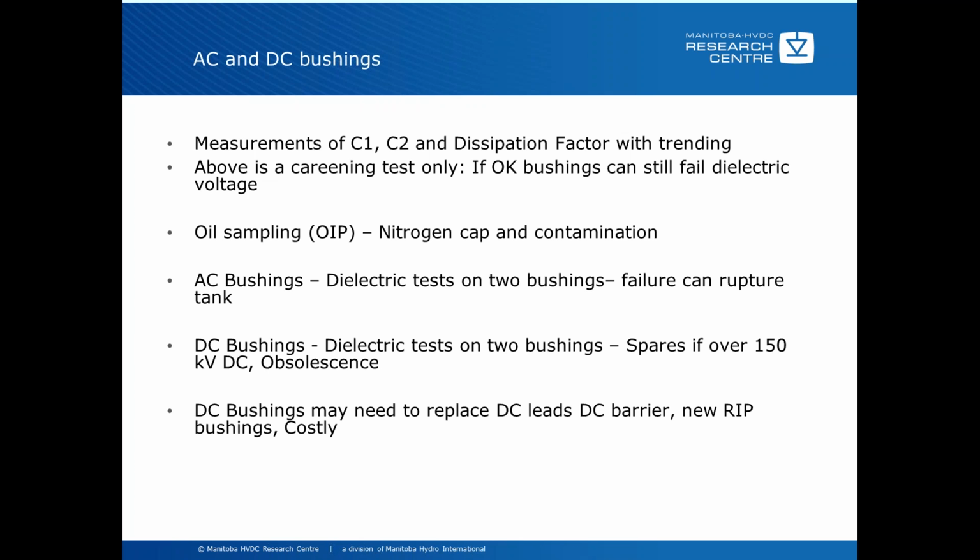This actually happened in Cabora Bassa, where they could no longer get the bushings, they could no longer be repaired by the supplier, and new ones were not available. Initially the supplier tried to put in a bushing that was just an RIP bushing without replacing the leads and the barriers, and within about 4 hours the bushing failed. And eventually they did go and do a finite element analysis and determine that the leads and barriers had to be replaced as well as new bushings. And then that's been quite successful.